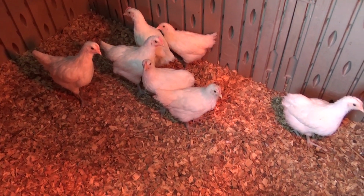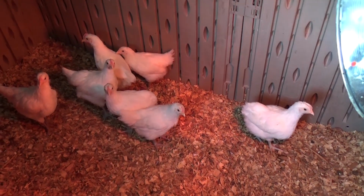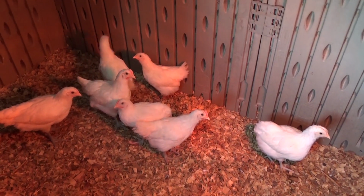And I don't know if you can tell. Can you see the blue legs? They're kind of an interesting bird. So that is my backup. That's what I had changed.